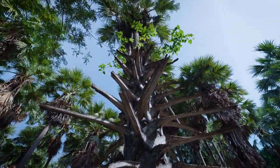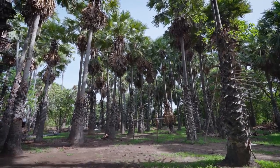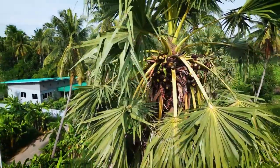And what I was mentioning before is that this is something that you've probably had before in many, many Thai dishes. It's an ingredient that's used from this tree. When you see in a recipe palm sugar, this is the palm that the sugar comes from.